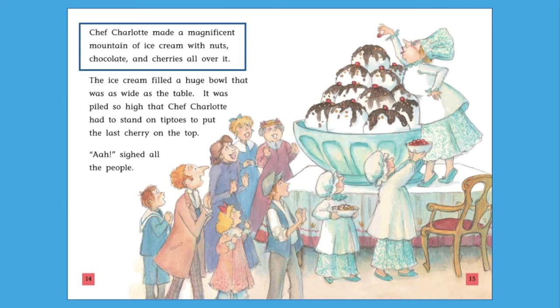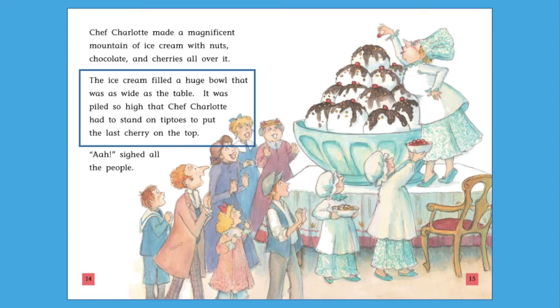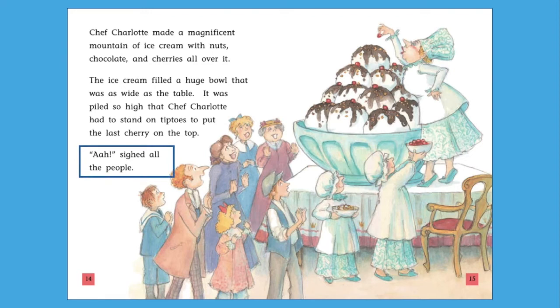Chef Charlotte made a magnificent mountain of ice cream with nuts, chocolate, and cherries all over it. The ice cream filled a huge bowl that was as wide as the table. It was piled so high that Chef Charlotte had to stand on tiptoes to put the last cherry on the top. "Ah," sighed all the people.